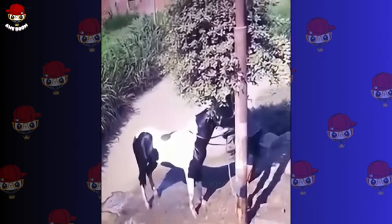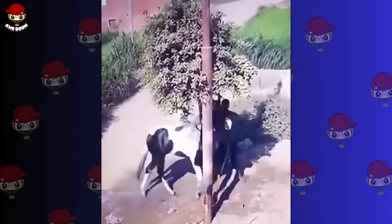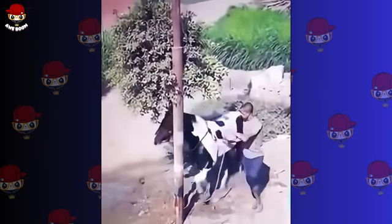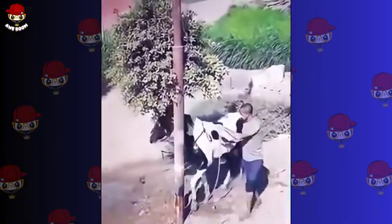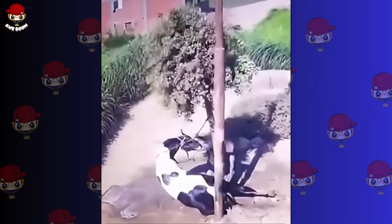Horse gets electrocuted. This is a dramatic scene captured by CCTV. A man is leading his beautiful horse, tying it to a tree, and then begins to bathe it. But soon after, the horse suddenly becomes weak and collapses to the ground. The man quickly rushes over to check, but as soon as he touches the horse, he too is electrocuted and falls to the ground. Both the man and the animal lie motionless, even twitching.